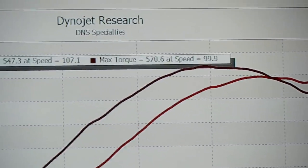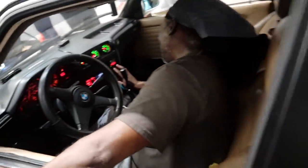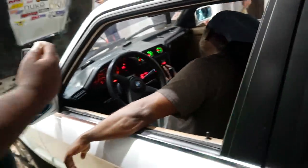It sounded like it's gonna launch. Damn, 547, 570. One PSI. How much PSI was that? 16. That's 20. Damn, how much can it go to?